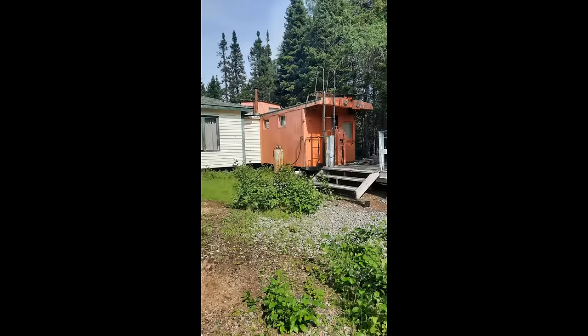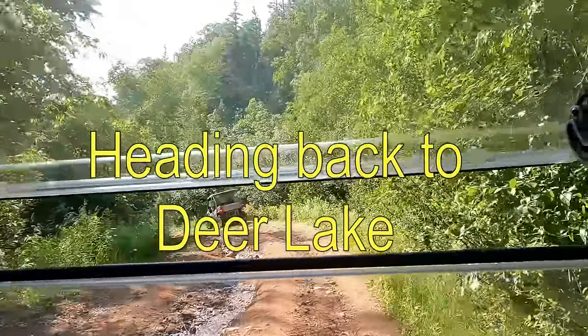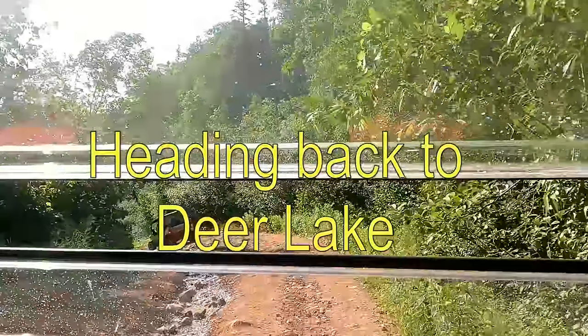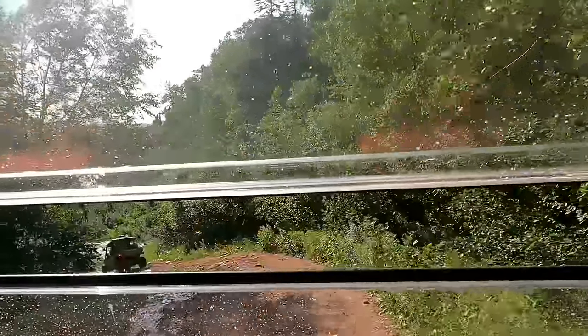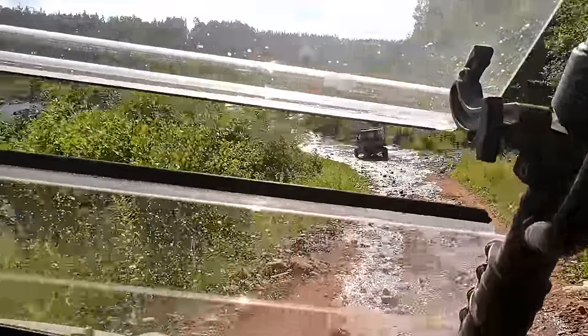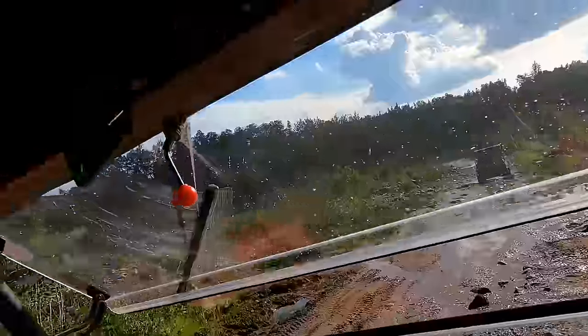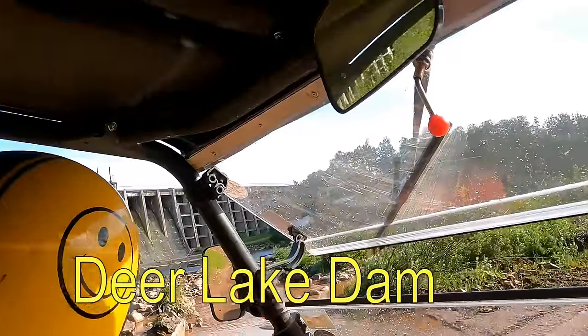I thought this was kind of cute, an old caboose. This is a pretty steep hill we went up this morning. There's a big dam on the left-hand side. There's the Deer Lake Dam on the left.